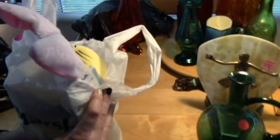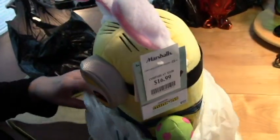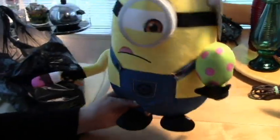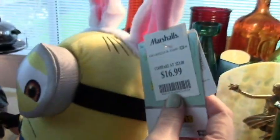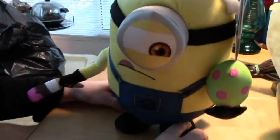And now, the piece de resistance. Oh, he's so fabulous. They only had two, and this was in Aberdeen. I bet they don't even have any here in town. Look at this. He's good just like that. He's just awesome. This was $16.99, worth every penny. I paid up for him, but check him out.